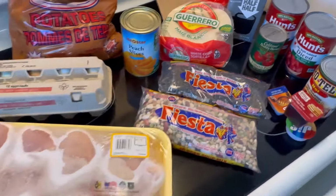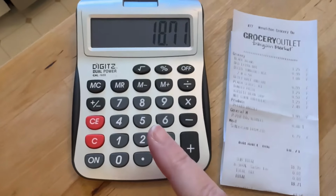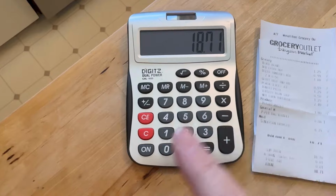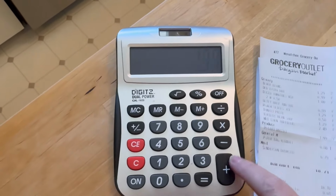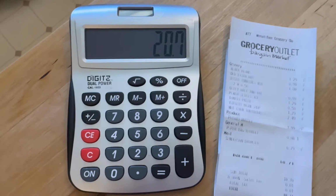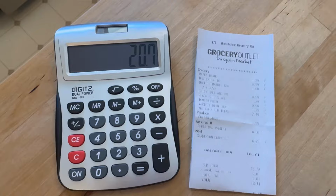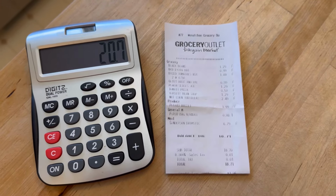That is everything that I got. $18.71 at Grocery Outlet Plus $1.99 for eggs I could have bought at Target, but I'll just use my own. Plus $1.99 gives a grand total, a little bit under $20.70 for this week's $21 a week grocery challenge. Let's see what I came up with this week.